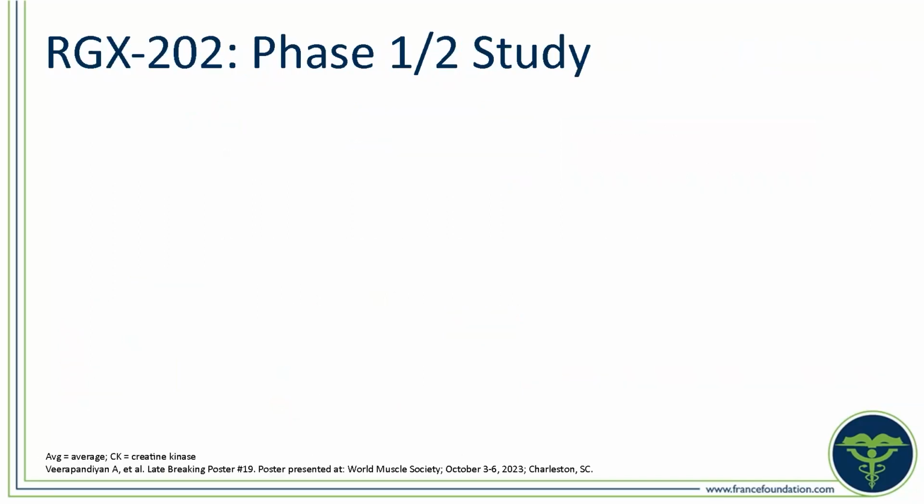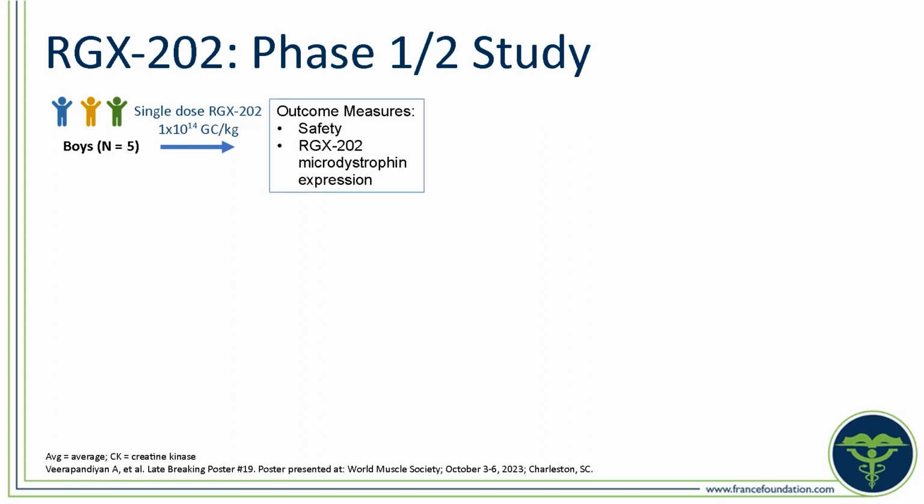So this next program is from RegenxBio, RGX-202. It's also a phase 1/2 study. Here we have dosed 5 boys so far. There are 2 different dose levels. There's 1E14 genome copies per kilogram, and then 2E14 genome copies per kilogram. The outcome measures were safety and also the microdystrophin expression.